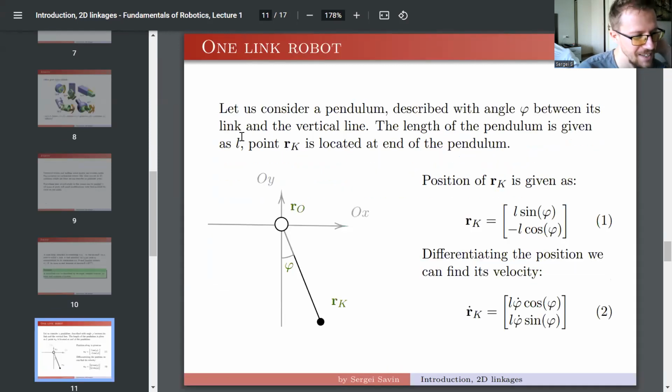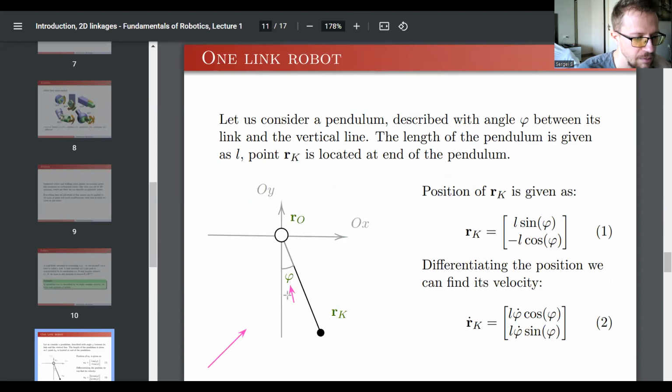All right. So let's consider the pendulum a little bit closer. So here's a picture of a pendulum. Here's the angle between the vertical axis and the shaft of the pendulum. This is a hinge or the pin joint. Here's what we'll call the end effector, so the end of the pendulum in this case. All right, so that is it.